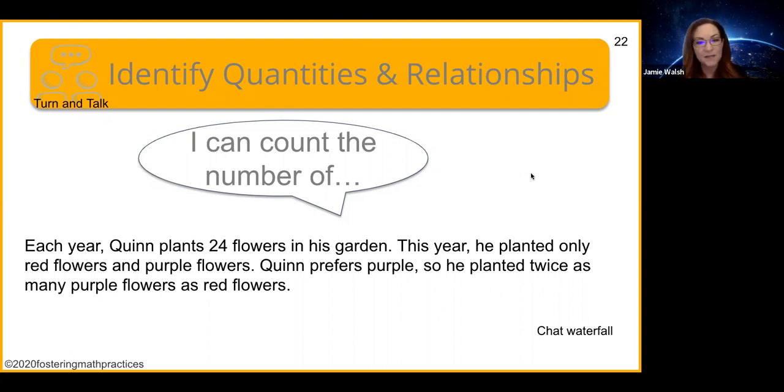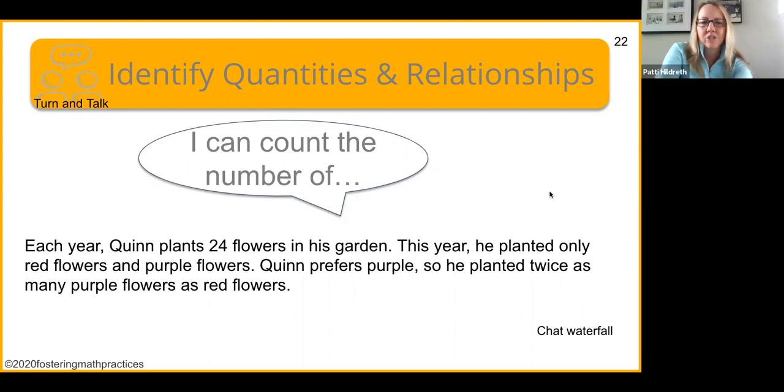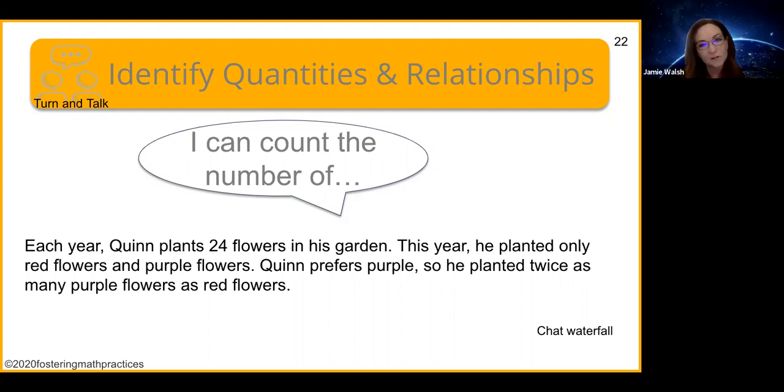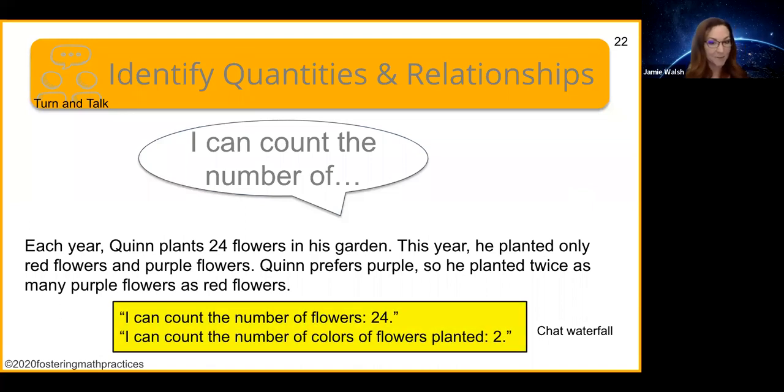Does anybody see something else that you might be able to count? And this time, if you wanna take your mute button off, you can say, besides the number of flowers, what else? What other quantities are here? I know for every red flower that I count, two purple flowers. Okay, so for every red flower, I can count two flowers. So you can highlight these and have the kids practice them in their turn and talk. I can count the number of flowers. There are 24 flowers. I can count the number of colors of flowers planted. There are two. So here's your opportunity to reinforce the language and also to highlight those relationships.